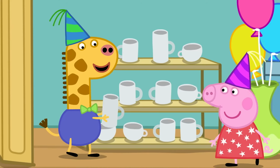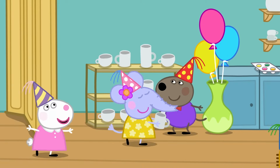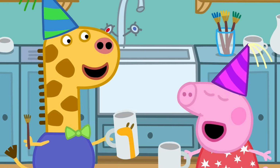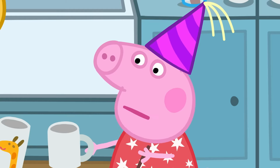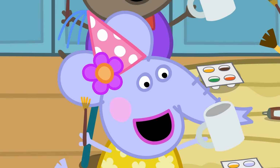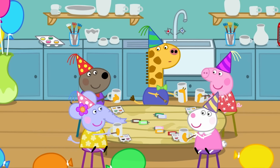Yay! I'm going to paint a mug for Mummy and Daddy. Oh, me too. So am I. Me as well. Gerald Giraffe is very good at painting. That's amazing, Gerald. Thanks, Peppa. What are you painting? I'm painting a giraffe too. Me as well. Everyone wants to paint a giraffe, just like Gerald.